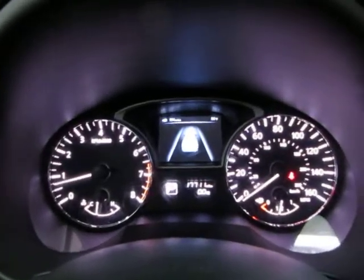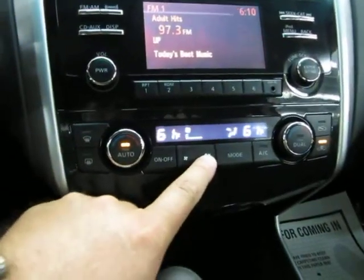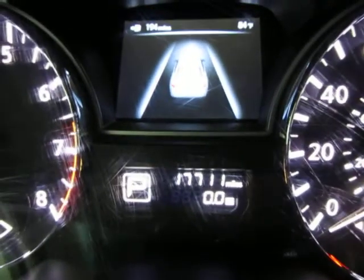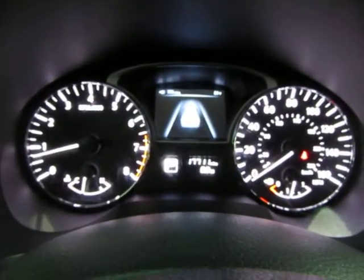Let's go ahead and lower the volume on the stereo. And let's put on the AC, as it's really hot outside today. And we'll put it low enough so you can hear me talk. The car has 17,711 miles. The car is running right now. Keep an eye on the tachometer. I'm going to rev the engine.